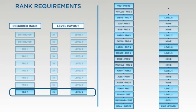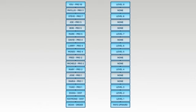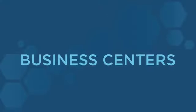Upline from Steve is Phyllis, who is a Pro 3, who is not qualified to earn level 9 payout, and so we continue to look upward, and there you are. You're a Pro 10. And you are qualified to earn that level 9 payout of 2%. So as you can see, we've taken an order which took place on the 17th level, divided it into 9 pieces, and paid it to 9 qualified individuals, qualified by their rank.